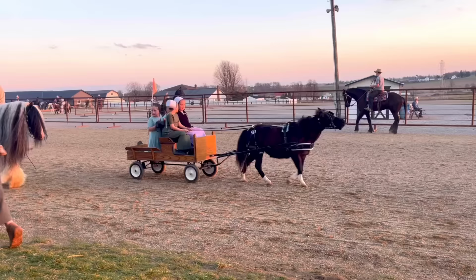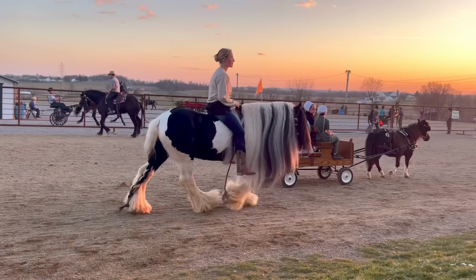That horse looked really nice. Look at this cob. That is a nice gypsy. My goodness, just beautiful.